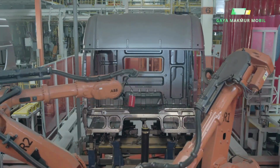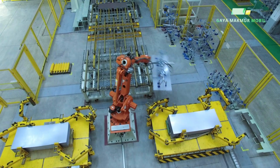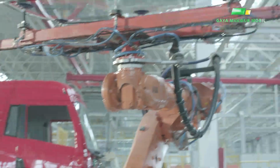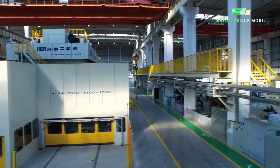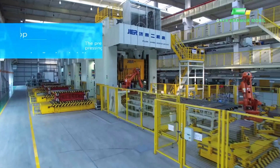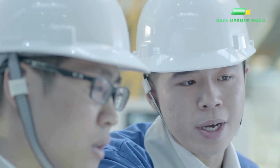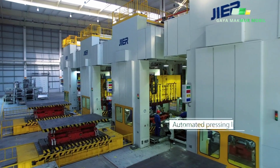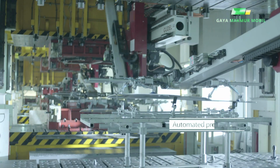High quality, high efficiency, high flexibility equipment is utilized in the highly automated and highly intelligent production line so as to meet the needs of the end users. Every truck produced is of highest quality and provides the best protection to the drivers. The pressing line provides quality guarantee and efficiency.